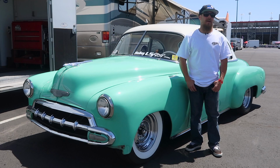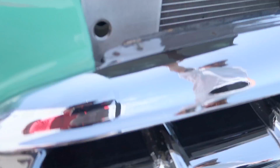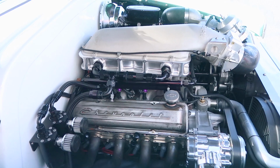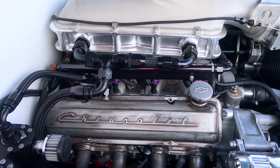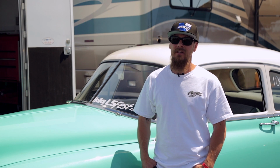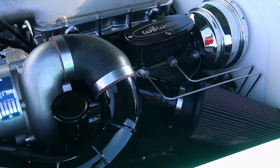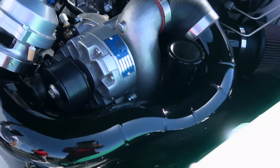I'm Justin Meyer and I'm at Holley LS Fest West. It's a small cubic inch, 4.8 LS, and we did a Vortec YSI, the V7 race trim supercharger on it. It's running about 18 pounds of boost. It's got all Holley's fuel pump and mid-rise intake on it. It's a pretty fun car.